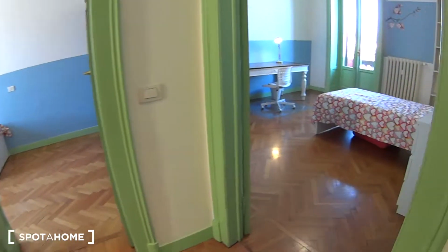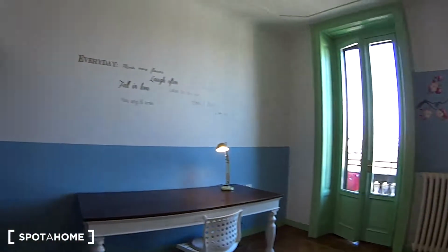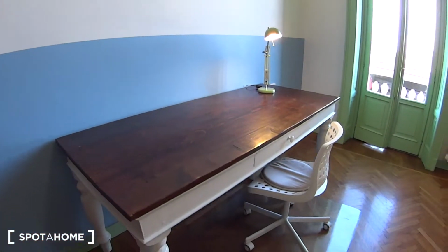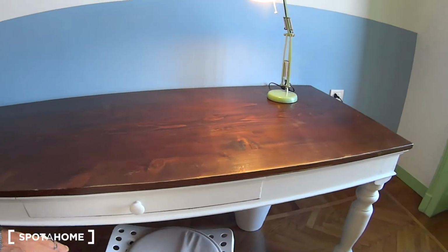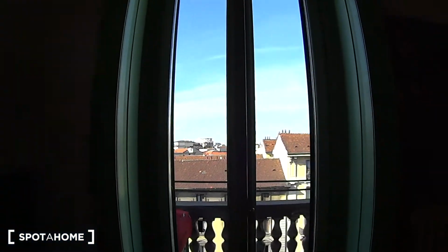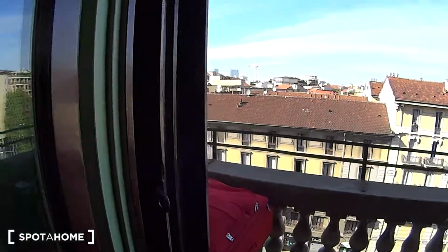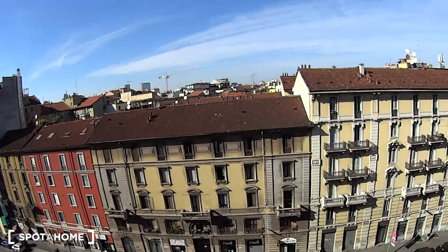Now here we have bedroom number 3, which is very large, with a vintage standalone wardrobe, very spacious and high. We found a super large desk, or also a table as you want to see it, with a built-in drawer and its chair. Plenty of space on here. This bedroom also comes with its private balcony, still an exterior one. Even in this case we have the double doors, so a double set of glasses, providing sound isolation.